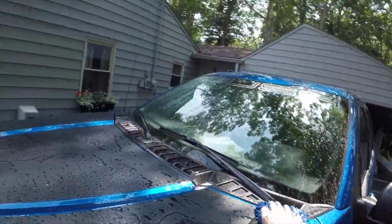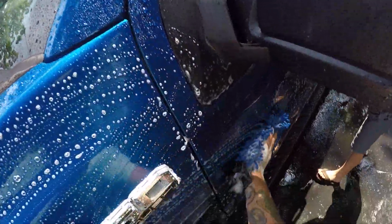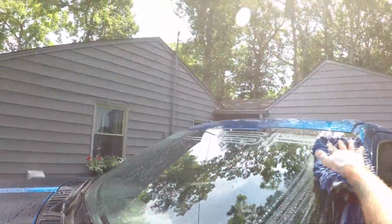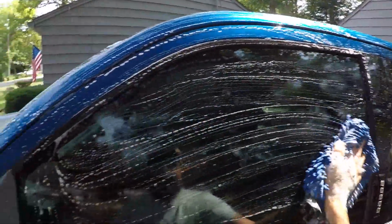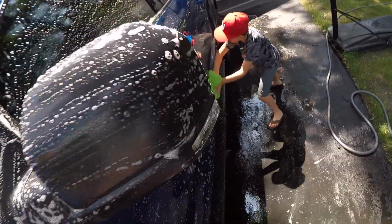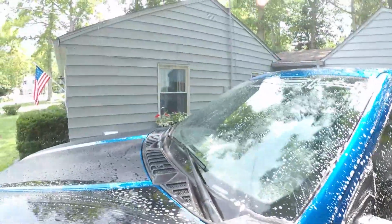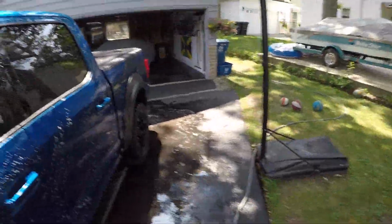Yeah, the suds this stuff makes is just awesome. A big truck, a lot of square footage here. I like washing the Mustang. I always try to start at the top and work my way down when I wash any car. And the key is rinsing in the bucket often.